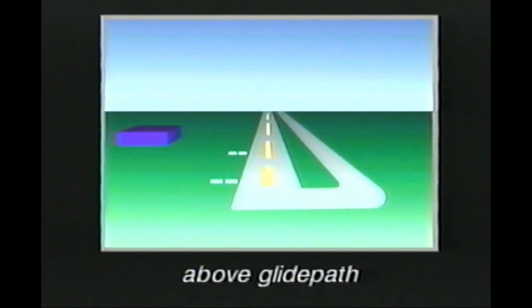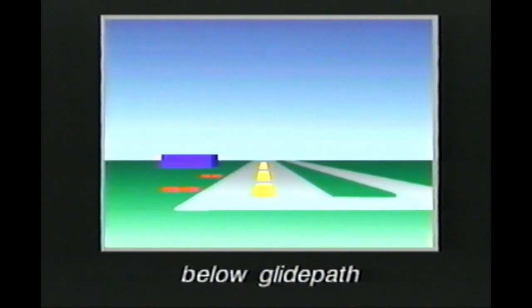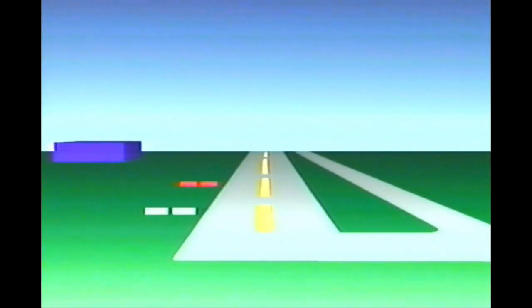An above glide path indication will show white over white. An on glide path indication is red over white. Remember, red over white, you're all right. A below glide path indication is red over red. And our memory aid here is red over red, you're dead. So when approaching to land, you should maintain an altitude at or above the glide slope.